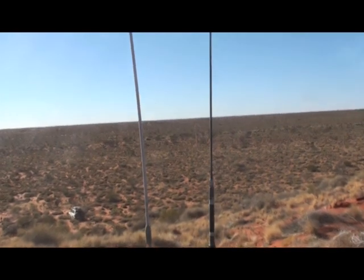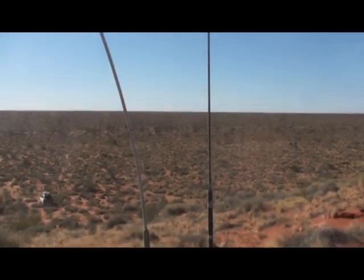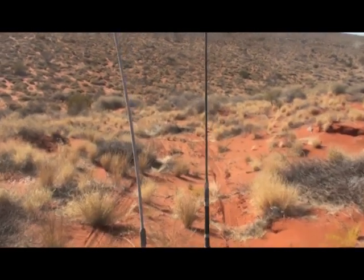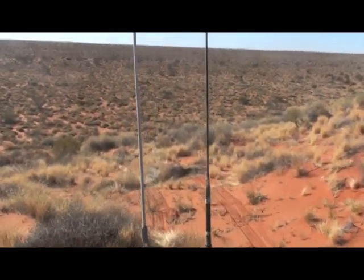That is one big dune. Straighten them up. That's one very big dune.